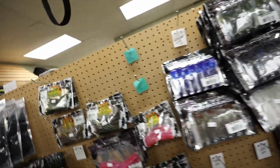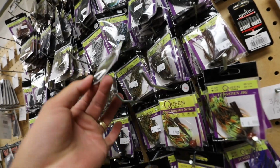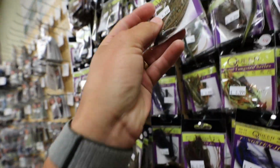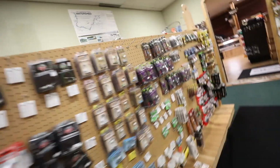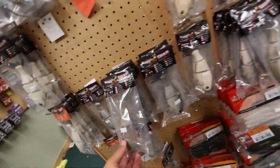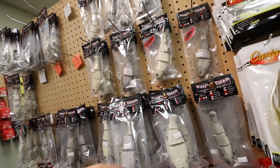the whole country. They got a ton of reaction stuff here. They got a bunch of robo worms, ton of ploppers. Jigs. Queen tungsten jigs. Okay, I've never seen these. So they're saying these are legit. Oh yeah, that looks good. Ton of different colors. Oh, we got bull sheds. Everybody loves looking at bull sheds. For some reason, bull sheds are not that popular all over the country, but around here, these things are super popular. So if you don't have a bull shed, you definitely need one of these.